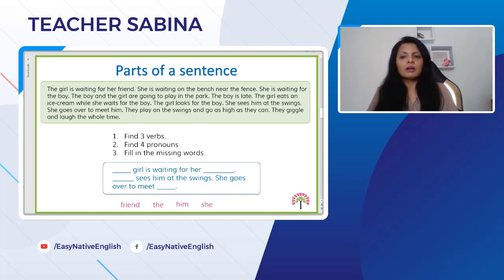Right, now, on the next question, it says find four pronouns. Now, pronouns are words we use instead of a noun. So, a noun is a place, a person, or a thing. So, for example, a table is a noun, a lamp is a noun, computer, phone, they're all nouns. Boy, girl, dog, they're all nouns. Now, when we write sentences, we can't write nouns all the time. Sometimes we need to use pronouns instead of nouns.